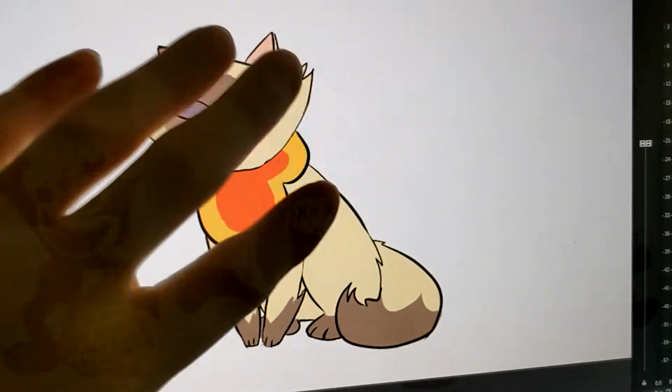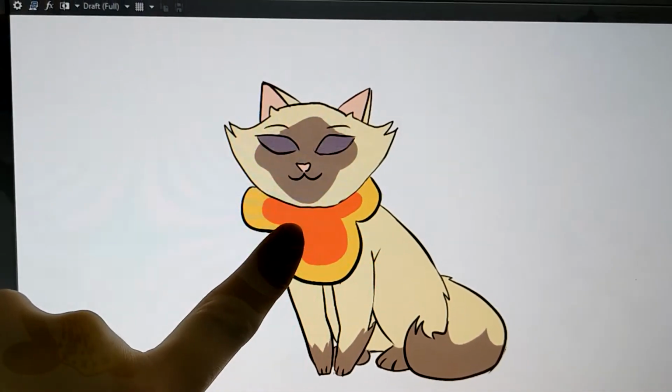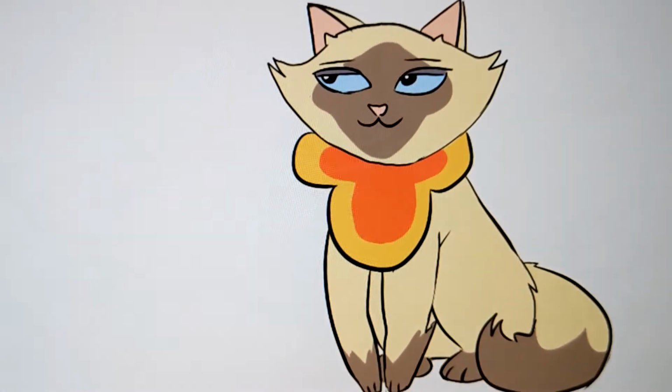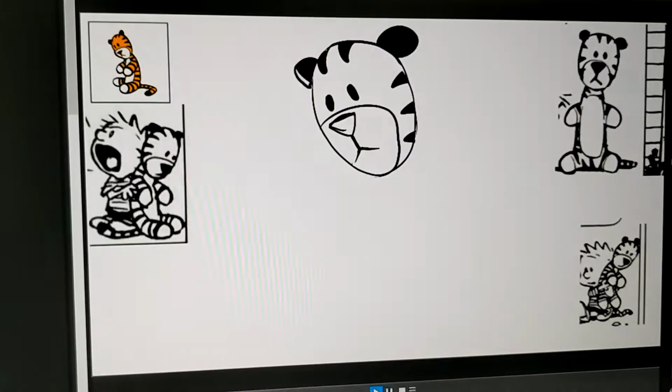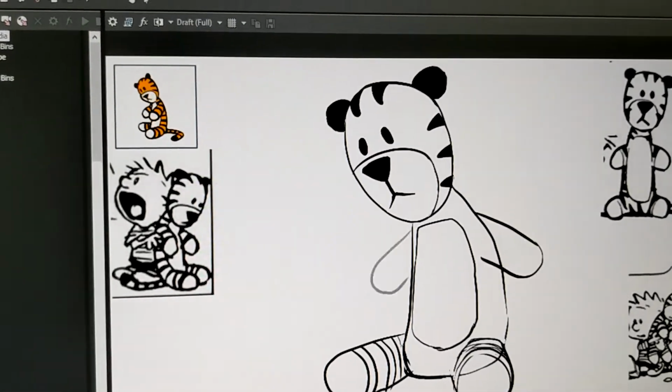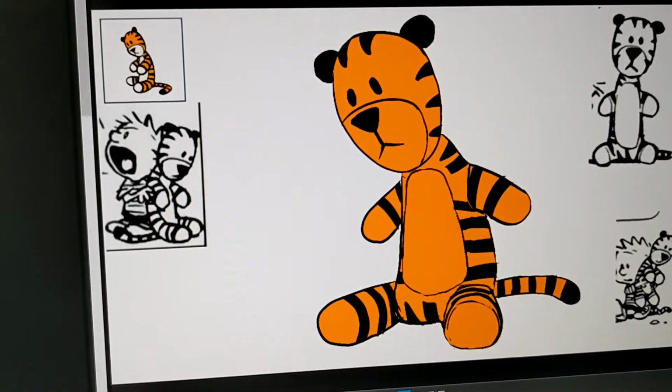I mean, by now you get it. This protects her from steamrollers. Like, I'm going to say that Sagwa got run over by a steamroller? That's simply impossible. Here we have the famous Hobbes from the beloved comic strip Calvin and Hobbes.